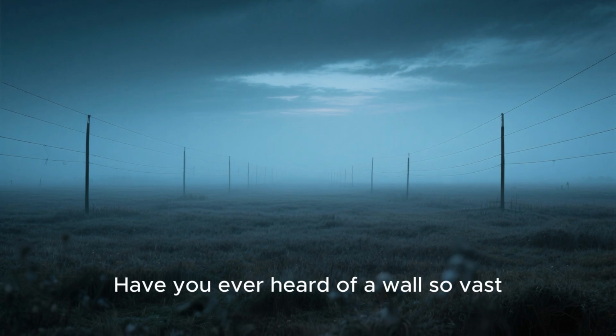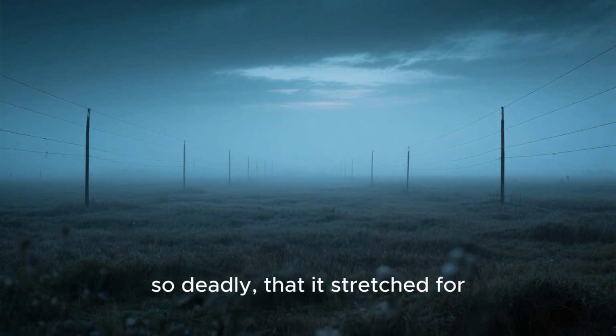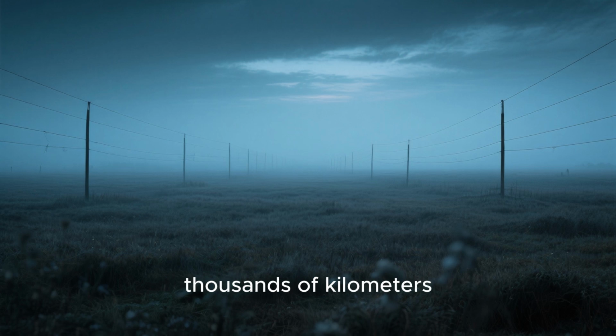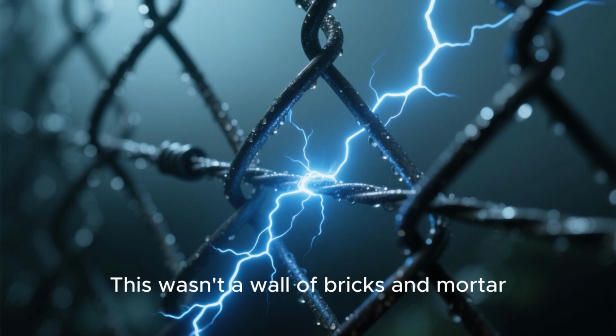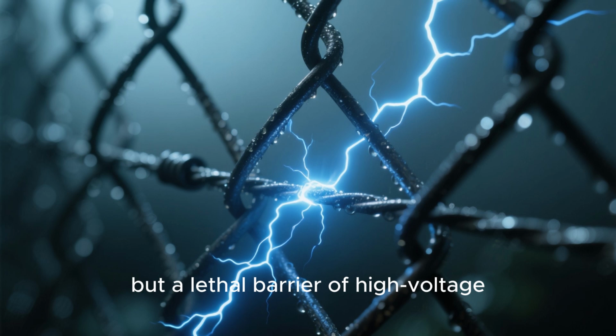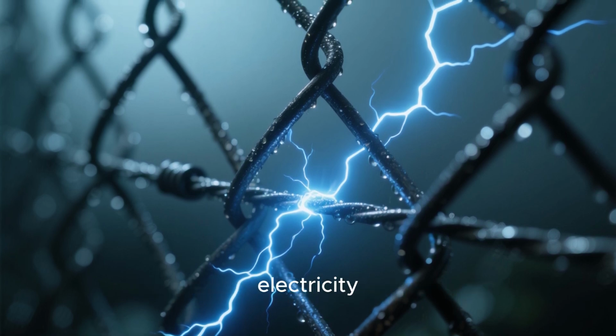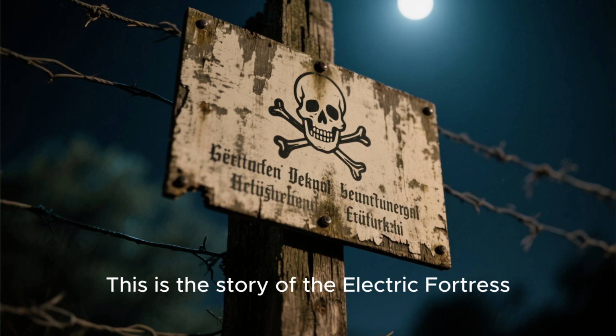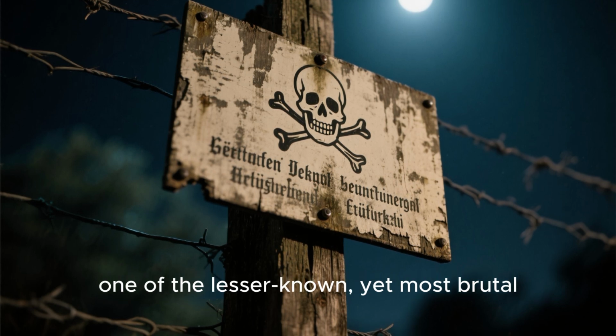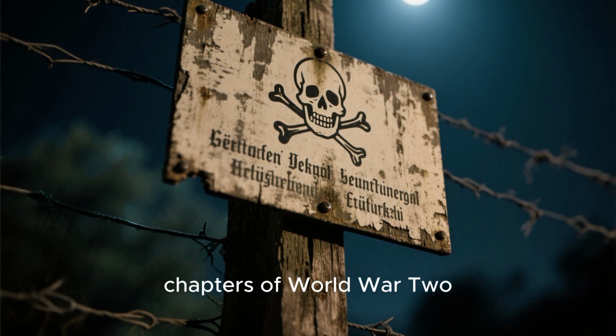Have you ever heard of a wall so vast, so deadly, that it stretched for thousands of kilometers, yet remained almost invisible? This wasn't a wall of bricks and mortar, but a lethal barrier of high-voltage electricity. This is the story of the Electric Fortress, one of the lesser-known, yet most brutal chapters of World War II.